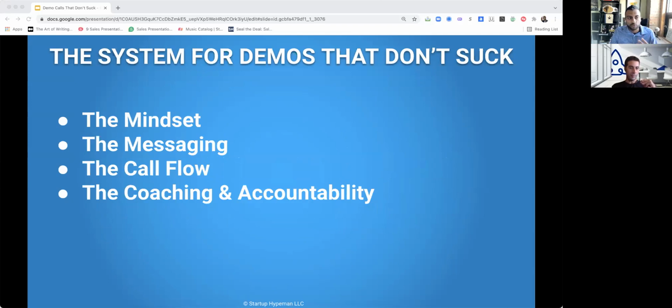And again, you've got to have these parts of this system all working and calibrated together. Because if you don't have the right mindset, your messaging is going to be off. And if your messaging is off, your call flow doesn't really matter that much. I've even had companies tell me before, "Hey, I wish we would have realized earlier it's not just a demo problem. It's actually also a messaging problem."